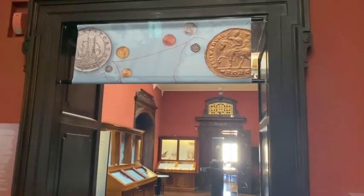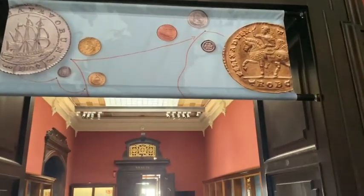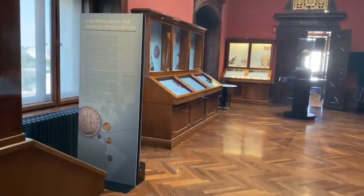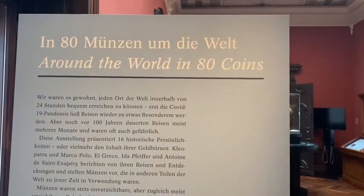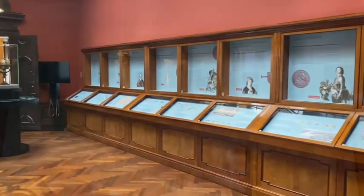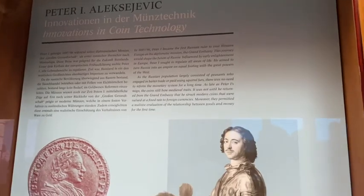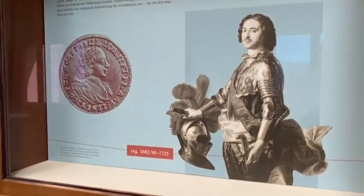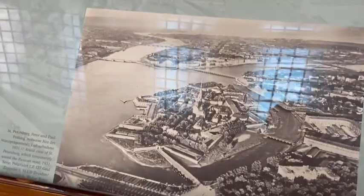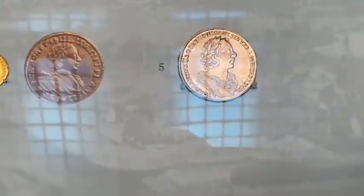So beyond their permanent collection, they also have a current exhibit on around the world in 80 coins. So it's a collection of coins that they've put into context with certain historical events. So a lot of them are people's travels. I can imagine, for instance, in Assassin's Creed, it was called Origins, there was Cleopatra. So to get some coins, Cleopatra is very difficult.